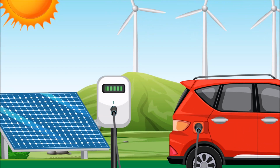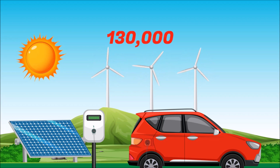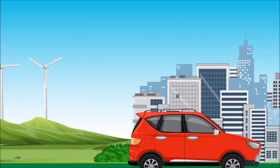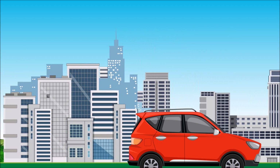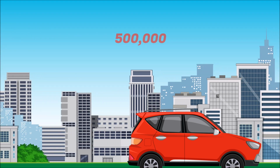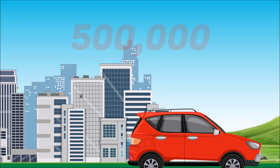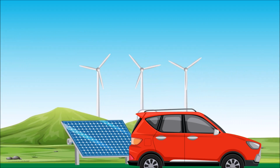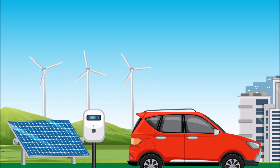Well, there are about 130,000 public level 2 chargers around the country right now, with more being built all the time. The federal government is funding installation of another 500,000 chargers over the next several years, and private companies are adding tens of thousands of level 2 and 3 charging stations every year.